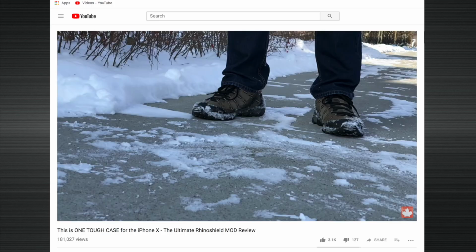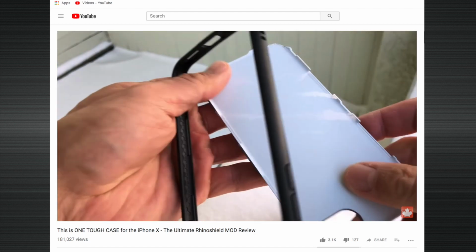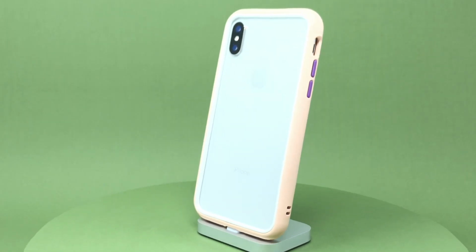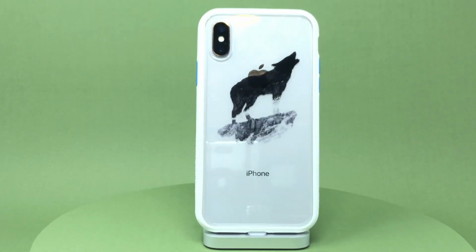Now, I'm a big fan of RhinoShield in general. They released the Mod a year ago, and it was a decent case. The Mod NX eliminates my biggest issue with the case, which is how slick it feels. If you were looking for a way to really set your iPhone apart, the Mod NX is probably going to be your go-to case. You can customize the color of the bumper, the rims, the buttons, as well as getting certain prints on the case.